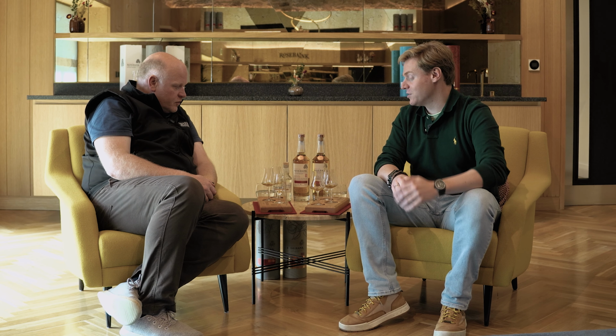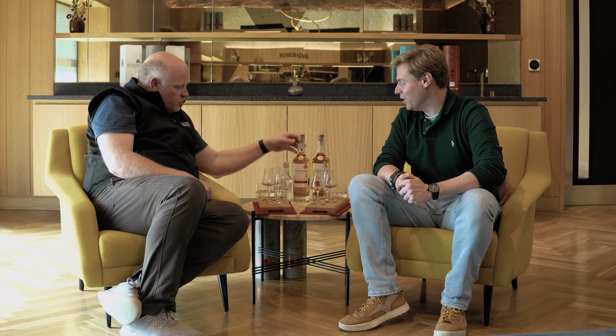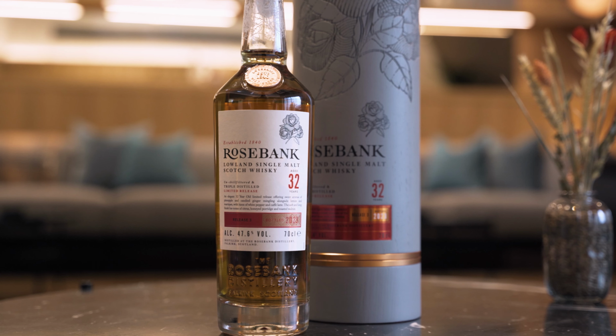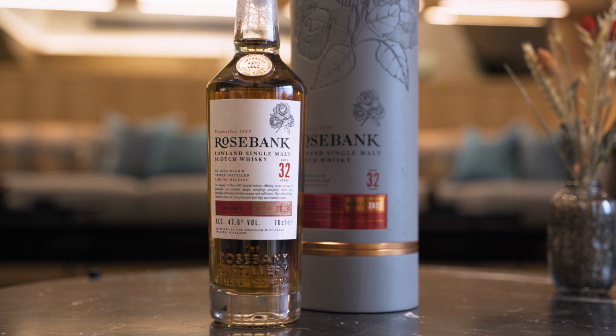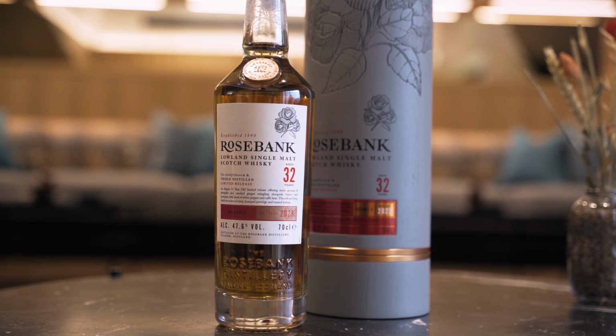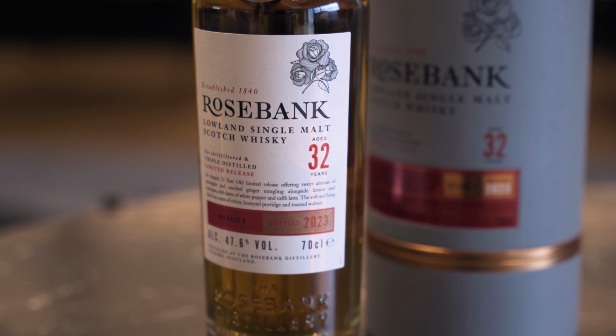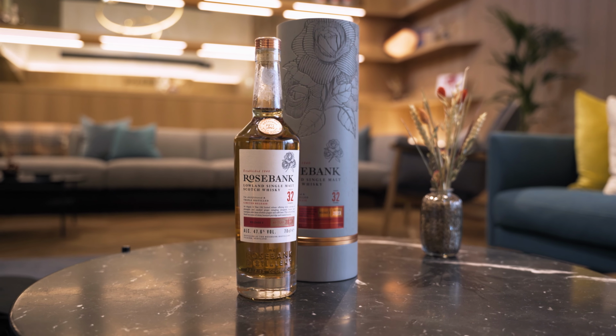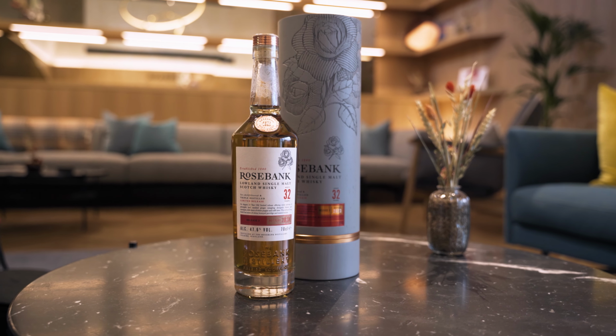Brilliant. So I guess let's move on. The first whiskey we've got here is a 32-year-old. We've released three whiskies. We've released a 30-year-old that came out probably about 2021. We then released a 31-year-old, and this is the final release of that series, the third release from the legacy stocks, all the stocks that we have. So this 32-year-old is bottled in 2023, 47.6% alcohol.